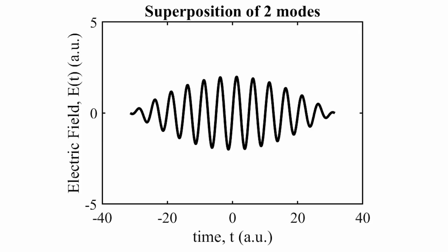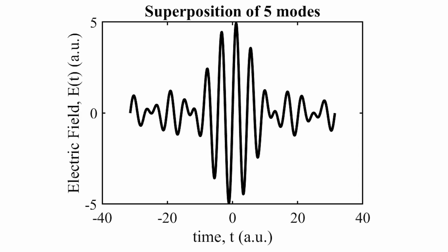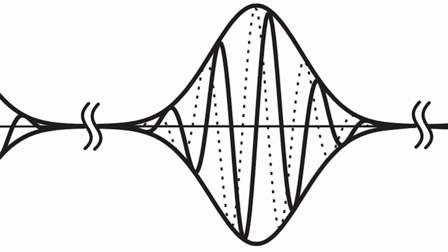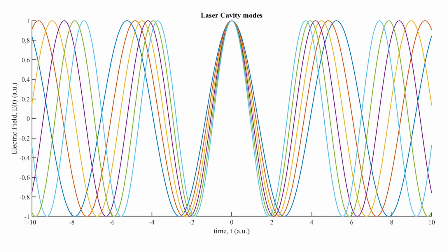So if we now move over to look at these modes in MATLAB and progressively add more of them, the Gaussian envelope becomes narrower and results in ultra-short pulses. A series of these Gaussian pulses form an optical pulse train, where millions of different colours are included in a train of very brief, closely spaced pulses of light. Many modes are required in frequency combs, so we can generate extremely narrow pulses in the time domain, which corresponds to a broad spectrum of frequencies in the frequency domain.